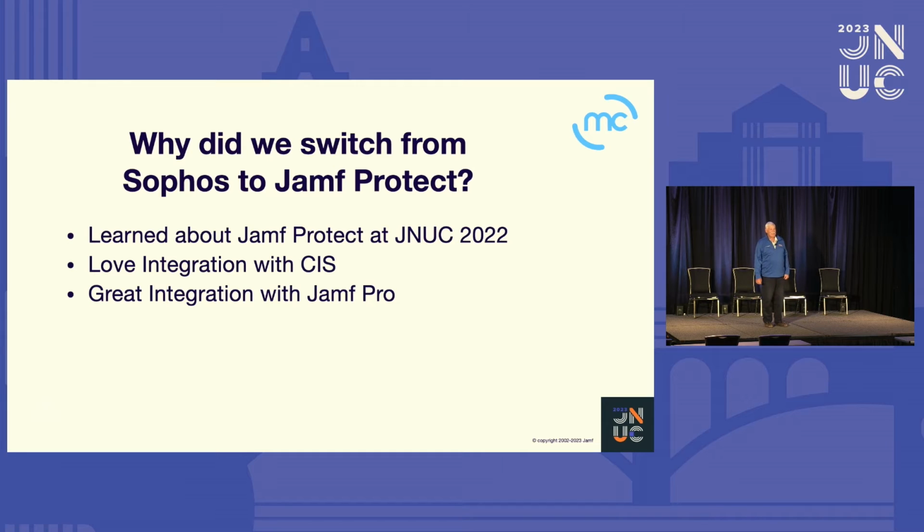Obviously, Jamf Protect has great integration with Jamf Pro, and it's real easy to deploy with Jamf Pro. It doesn't require an MDM, and I've integrated it with Mosyle, but Jamf Pro just does a wonderful job, obviously.